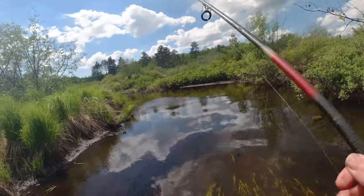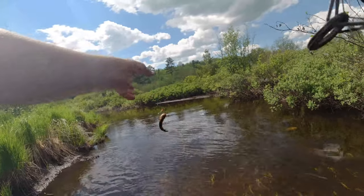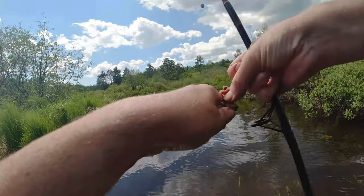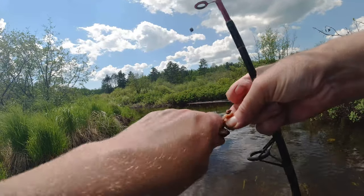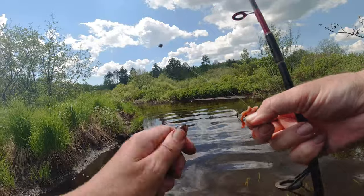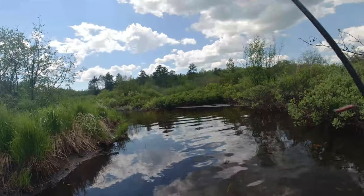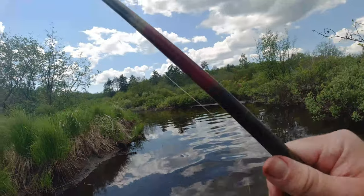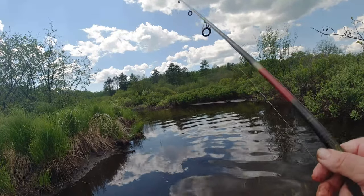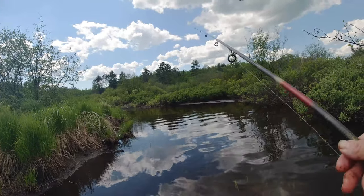There we got one. Another little guy. Very little. It's like the size of a minnow I like to use for walleye. Okay, let's try that corner again. It's like an S right through here. Sun went under and the mosquitoes came out even heavier.